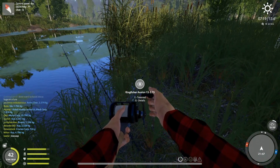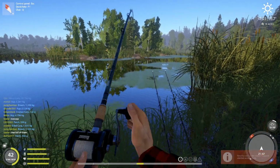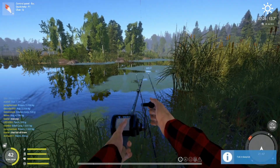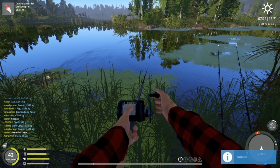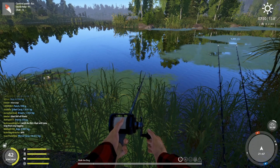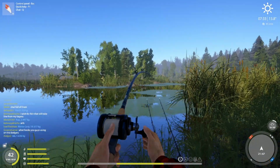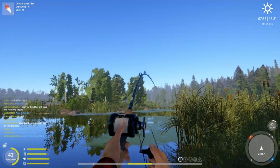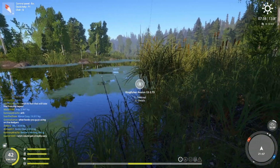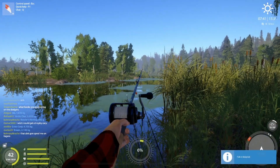Just want to get that walk the dog going, and then wait for the strike. And obviously, if you don't have jerk rods or the jerk fishing ability unlocked yet, just use funky minnows or whatever kind of wobblers, topwater lures that you do have access to. That's a nice pike as well. That's a really nice one, actually.